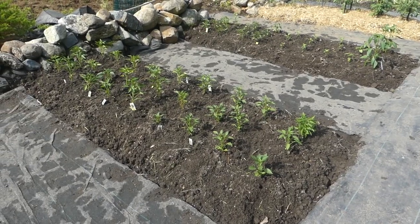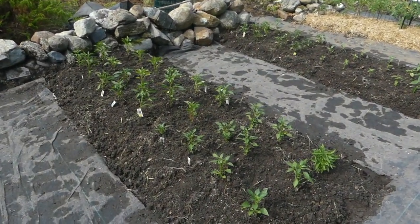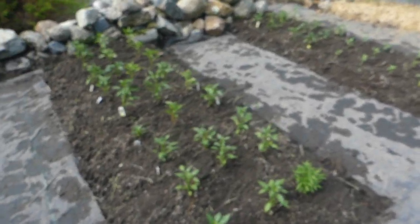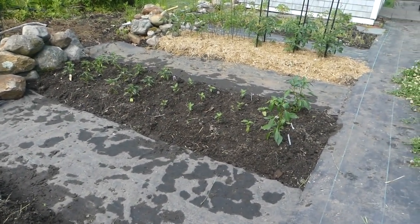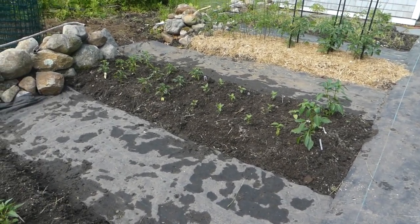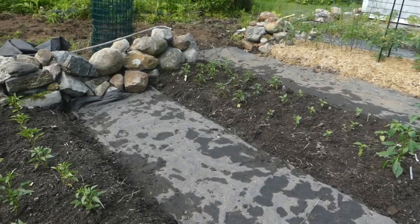The next two beds we're in the process of planting out. These are all hot peppers. We have hot cherries, some hot Portugal, some cayennes, and some Hungarian wax. These just went in yesterday, and we'll get them most over today.